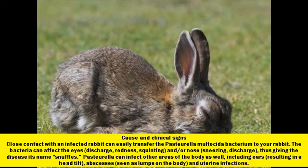snuffles. Pasteurella can infect other areas of the body as well, including the ears, resulting in a head tilt, abscesses, seen as lumps on the body, and uterine infections.